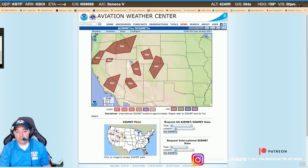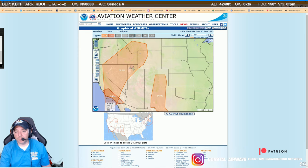So if I click turbulence, what do we got? I mean, it's convectivity down here, same with this. It's just convective stuff. AIRMETs coming through, turbulence high, so that's good. We've got 24 to 43, that won't affect us. So that's really good.